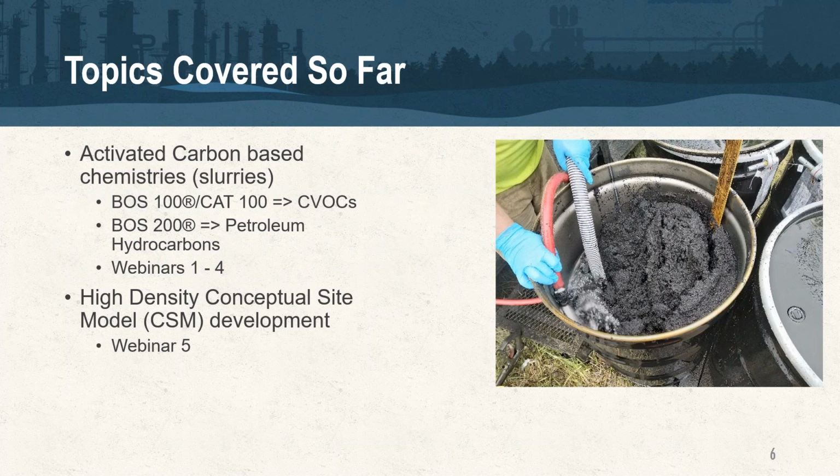Here's just a recap of what we've covered so far in a little more detail. We talked about the activated carbon-based chemistries, which are obviously going to be slurries. You see there off to the right, that's what BOSS 100 looks like. That's hydrating a drum of BOSS 100. It comes onto the site under a nitrogen blanket, and that nitrogen is displaced with water before it's slurried and injected. That's why we wanted to break this out as a separate webinar, because slurries can be challenging to inject into the subsurface.